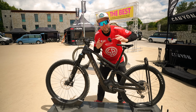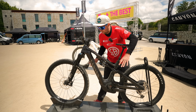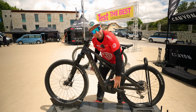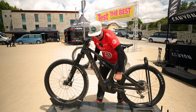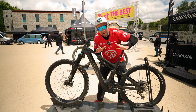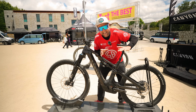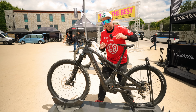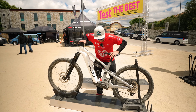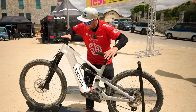And lucky last bike, we're back at the Canyon stand, and this is the new Spectral ON for 2023. We've got 160 at the front, 150 at the rear. It's got the new Shimano EP801 motor, and we've got either a 720 or a 900 watt-hour battery. And the most exciting thing, you listened. You riders put down in the comments that you wanted me to test the new Strive ON, and check it out. This beast is coming back with me. So we've got the top of the line. We've got the Bosch race motor. This thing is a beast.